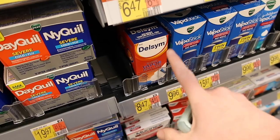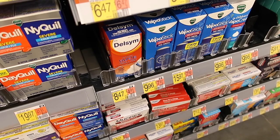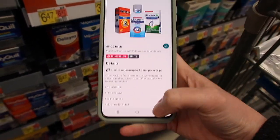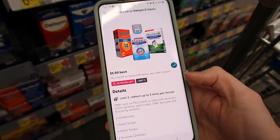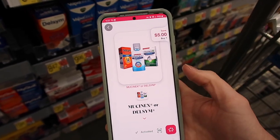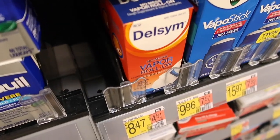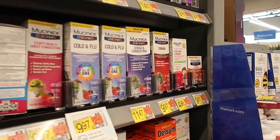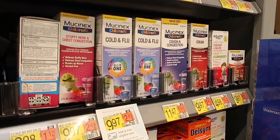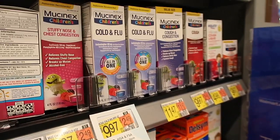So here we have the Delsym Vapor Roll-On Cough Relief for $8.47. You would pay $8.47, but I have an Ibotta rebate that did disappear on me. I just have to go to that little thing on the bottom. But there is a $5 Ibotta rebate that will be ending soon. And then we have a $5 Shopmium digital coupon that you can submit your receipt to, making this a $1.53 moneymaker. If your store is sold out of the Delsym, you can actually get the children's cold and flu. I did this deal last week. You're going to use that $5 off Shopmium deal and then the $5 off Ibotta deal, making this a 3-cent moneymaker.